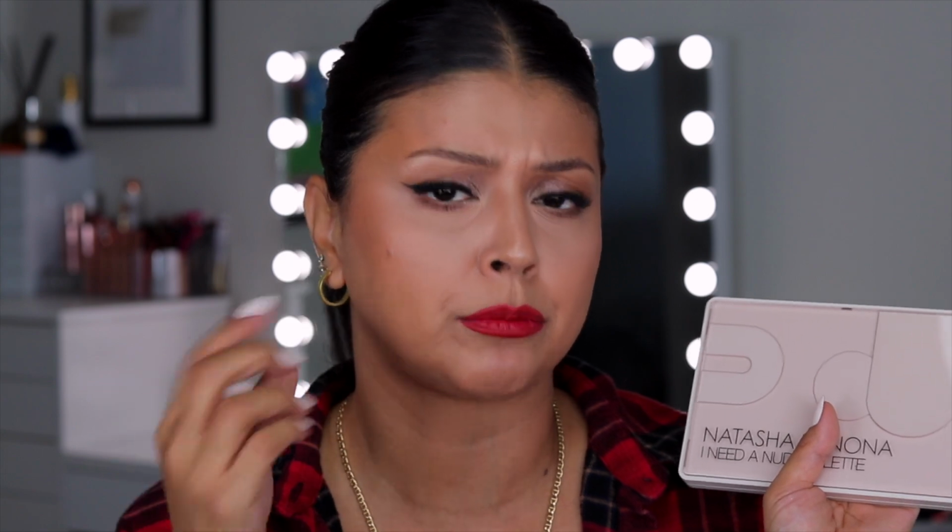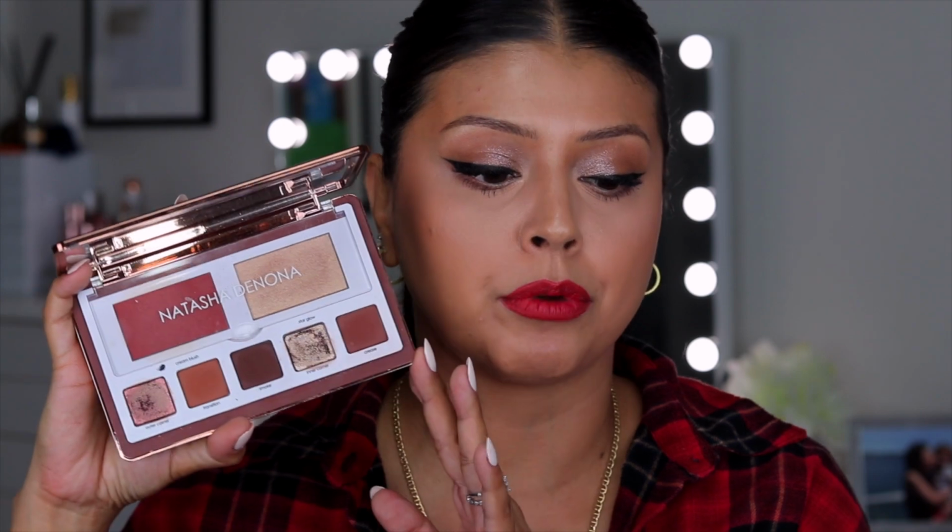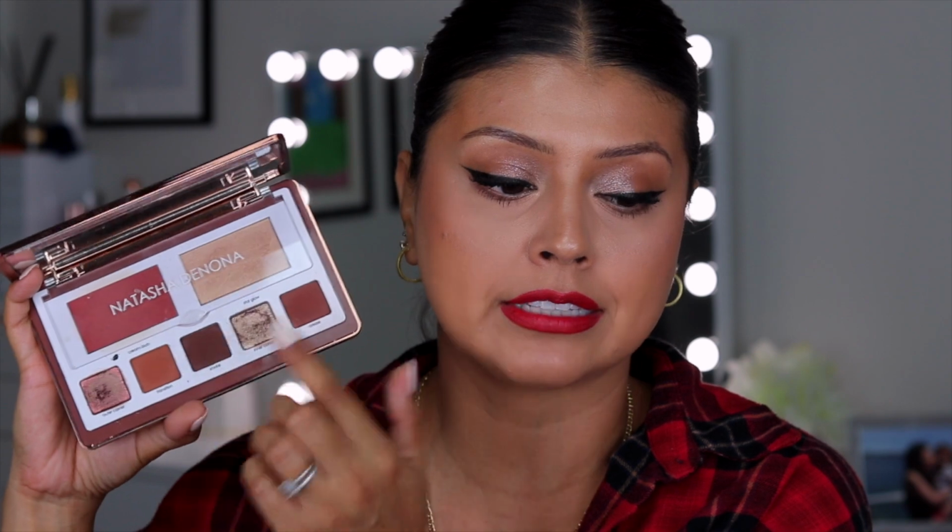I really, really do. She makes really high quality, beautiful formulas when it comes to eyeshadows, especially her metallics or shimmers. They're very, very nice and creamy and super pigmented, as well as Patrick Ta. Another two from Natasha Denona that I always grab and that I've grabbed for a while now. I mean, these two. You can never go wrong with her Glam Face palette. She's done a great job with these face palettes because she's given us everything that we would need for a travel palette. We have everything that we would need for the eyes, and we also have a nice cream blush and a nice highlighter.